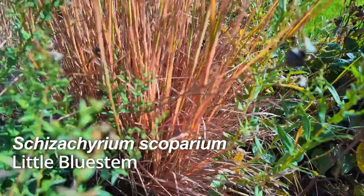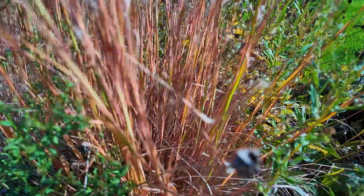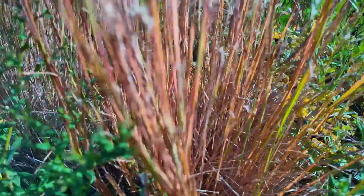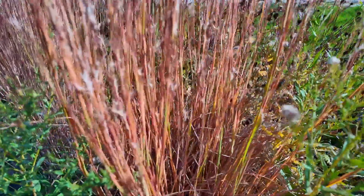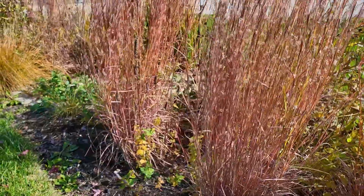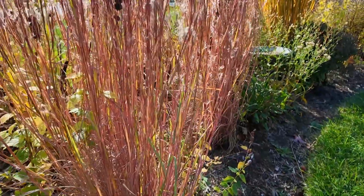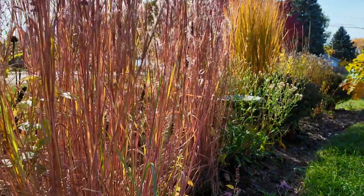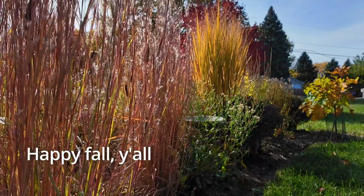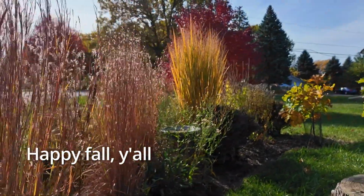And of course, our little blue stems looking amazing. Brilliant fall color. It's like orange and then orange and green and yellow. Looks so pretty. And then here's more little blue stem that has kind of turned already. Let's see if I can get these from this angle. And just see how pretty everything looks in the fall.